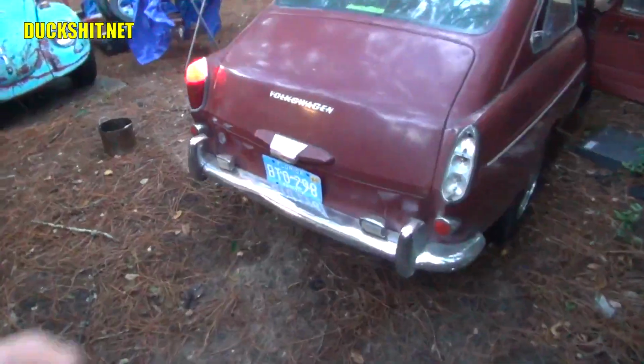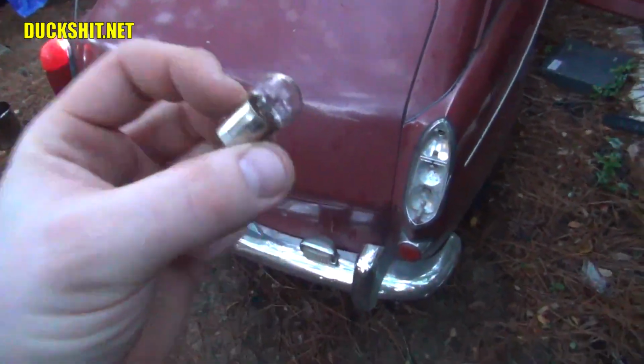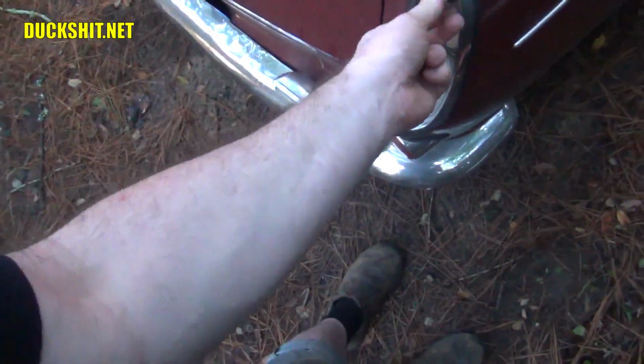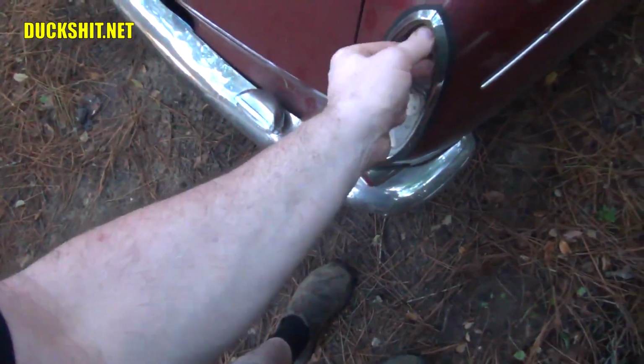All right, well, anyway, I've got another one. It's a 12 volt, but I'm looking at it here. It's only a 5 watt, so I don't know if it's going to be bright enough for a signal. The hell, it doesn't even light up. Nope, burned out filament. Ain't got one.